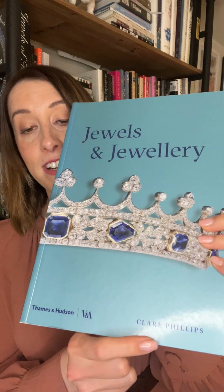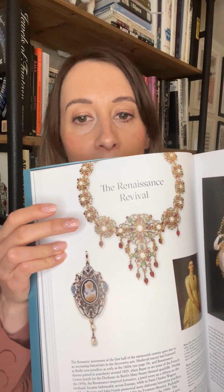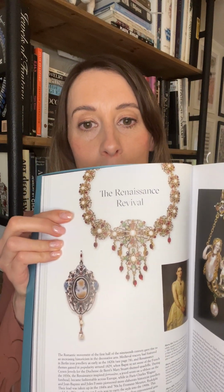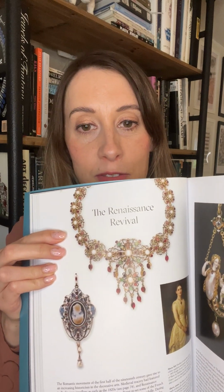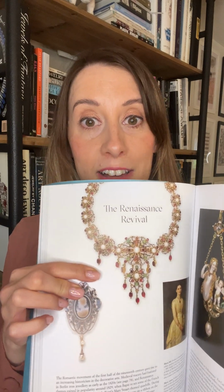It's a really special piece, and just to emphasise how special it is, in one of my favourite jewellery books, Jewels and Jewellery here, written by Claire Phillips, we can see an example of a necklace that is very, very similar, which can be found in the V&A. This piece was made in Austria and was exhibited at the Paris exhibition of 1855. This is silver gilt, whereas the brooch is silver, but I'm sure you'll agree that the design, the techniques used and the stones are strikingly similar.